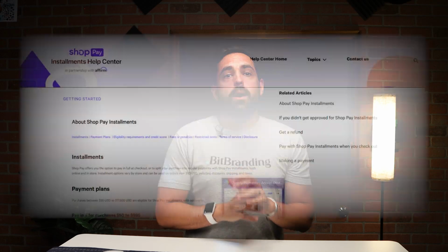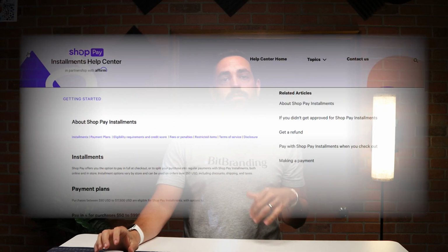So first we have ShopPay Installments. This is Shopify's very own BNPL service that lets you pay in 4 interest-free installments, or monthly payments for up to 12 months. It's all about the convenience and ease at checkout. To me, this is probably one of my favorite ones, just because it's built into Shopify Payments, it's built into ShopPay, and it's just a continuation of you using exclusively Shopify products.